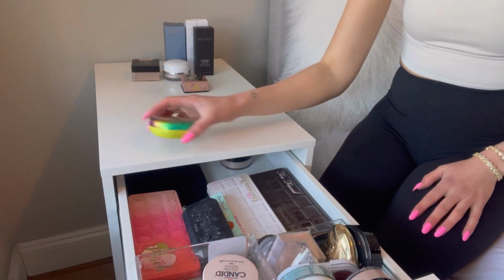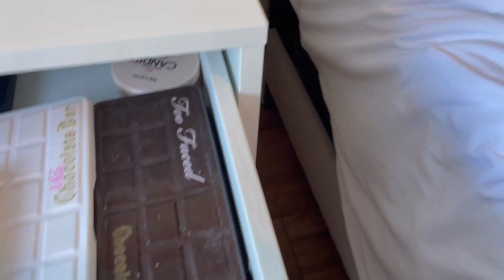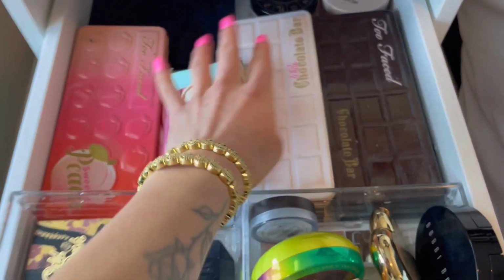I don't know if I love this powder. I might actually set that back there. Might actually do larger powders more in the back. What I ended up doing is I lined all of my favorite eyeshadow palettes back here, and they're layered.